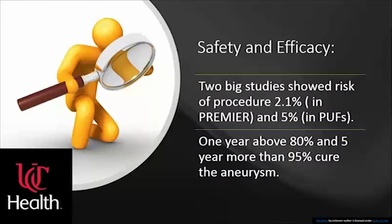The safety and efficacy of the Pipeline, and I'm talking about the Pipeline, not other devices or other flow diverter devices. We have two big studies about the Pipeline, and they show the risk of treatment of the aneurysm with the Pipeline is around 2 to 5%, from small risk to big risk, and overall 2 to 5%. And as you see, it's very good for the treatment of the aneurysm.